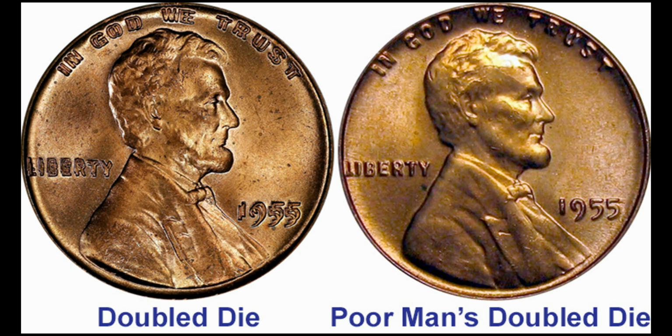And you'll see in that picture what I have in front of my narration, you have the poor man's double die, and then the actual 1955 double die. And it's always good to get the poor man's double die because that would bring you a good solid buck. But the actual double die itself is worth over $1,000.